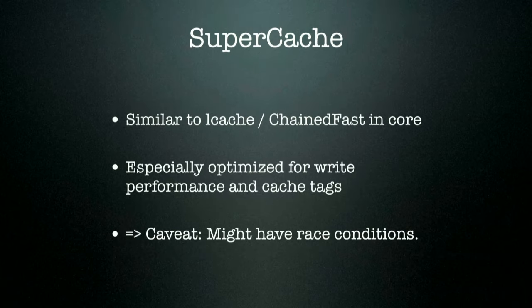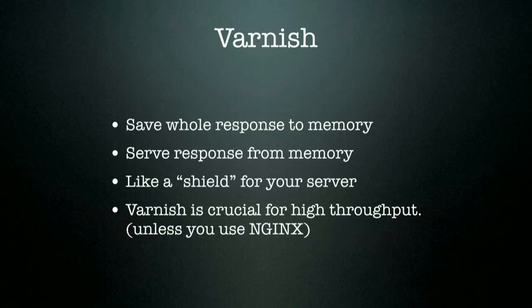There's also the SuperCache module. It's similar to Lcache and the chain fast backend that's in core. It's especially optimized for write performance and cache tags, but it might have race conditions.